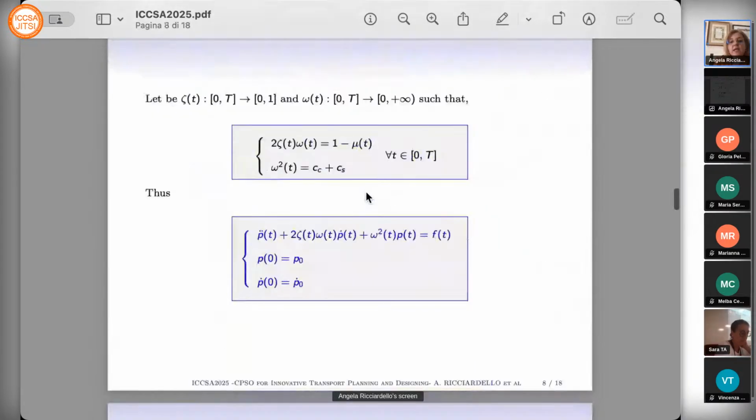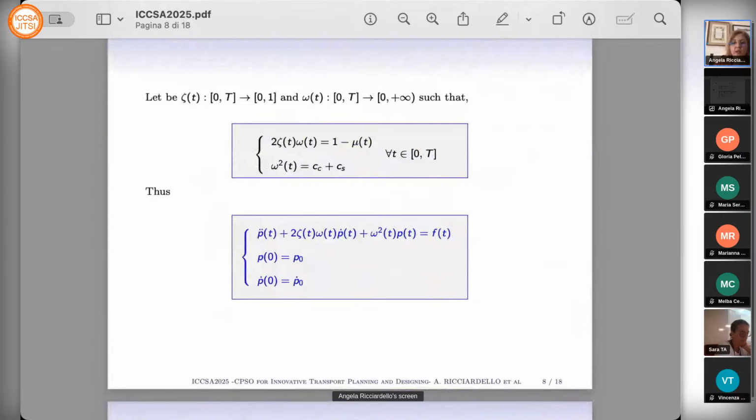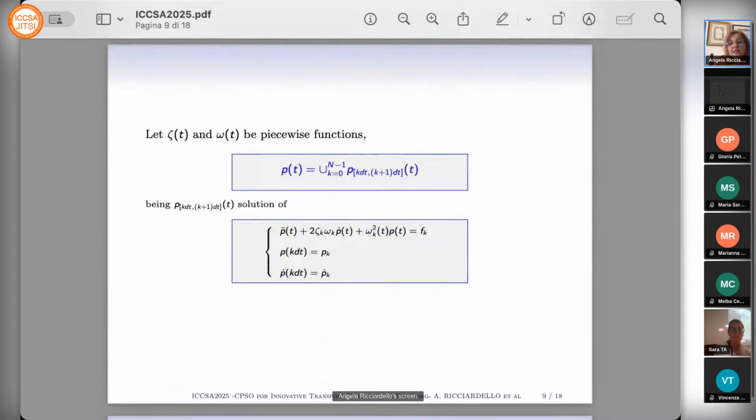Physically, it describes the dynamic of a damped harmonic oscillator with omega that represents the undamped angular velocity of the oscillator and zeta, the damping ratio. And they have to satisfy the following conditions that allow us to rewrite the previous problem also in this form. The solution is obtained as a piecewise function because the time interval is subdivided into sub-intervals where both zeta and omega are constant. And with a proper assumption of the initial condition of these local systems, we can ensure that the solution is also a continuous function.